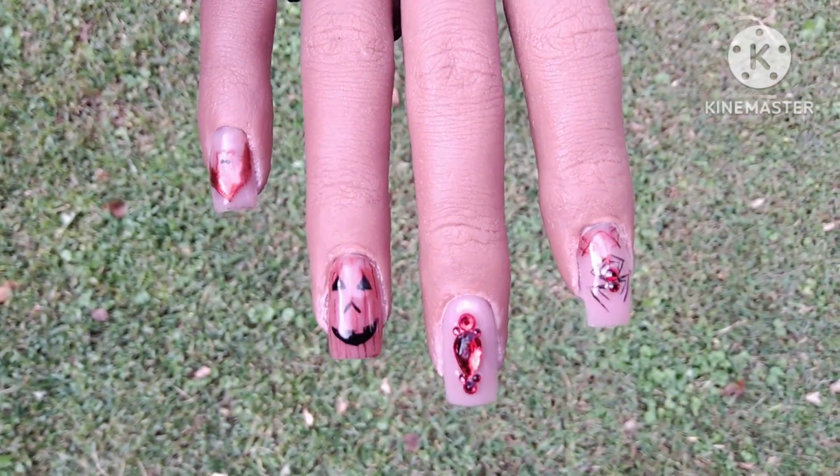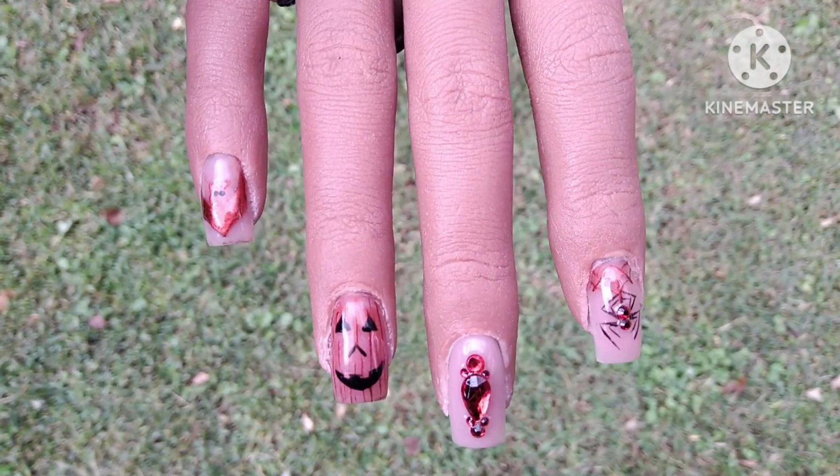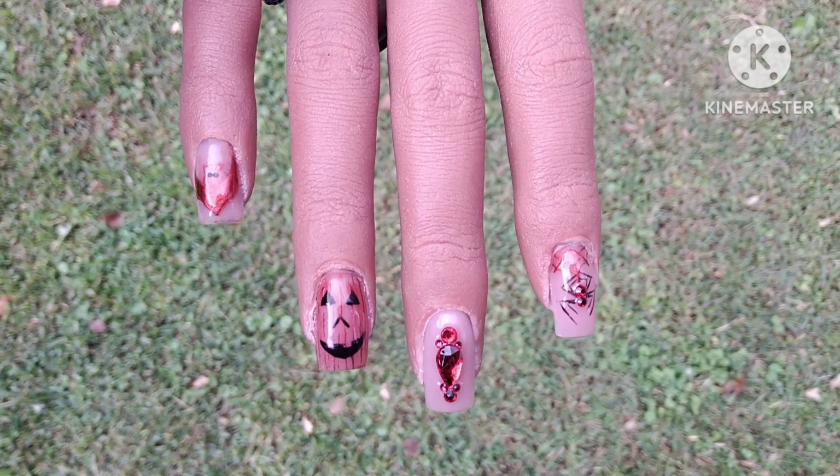So this is the finished look, and I took these outside. I really love these. I think these turned out really, really good. Let me know what you guys think.